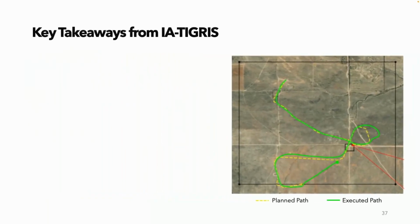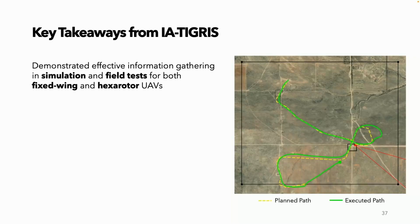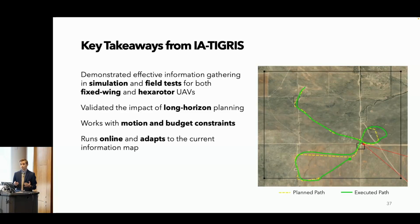So some interesting things to note and some takeaways from IA Tigris. We were able to demonstrate an effective information gathering in both simulation and in field tests for quad rotors and fixed wing UAVs. We validated the impact of long horizon planning in these situations. And it also works with different motion and budget constraints. And this planner can run online. It adapts to the current information maps.